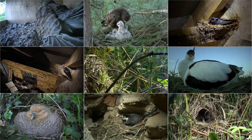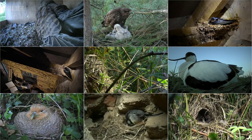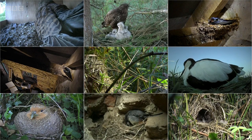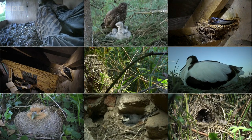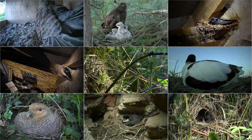Let's have a look at what we've got on offer at the moment. And these will be constantly changing. Got buzzard at the top there, looking pretty good. Swallow, of course, well, we've done that. Can't go back there, I suppose. Avocet, look at the view of the avocet, it's pretty good. But I think we should check up on our kestrel nest.